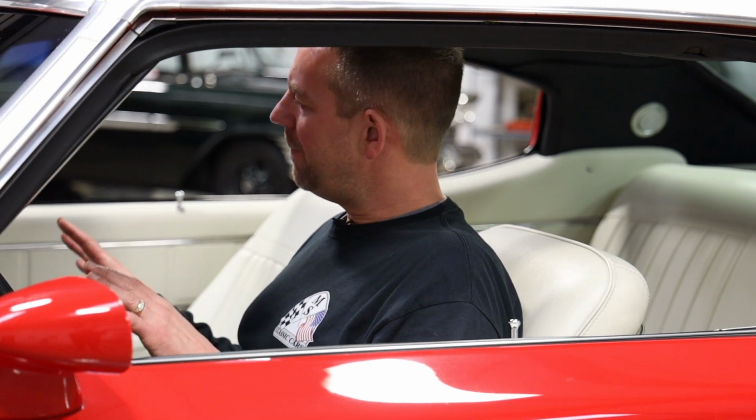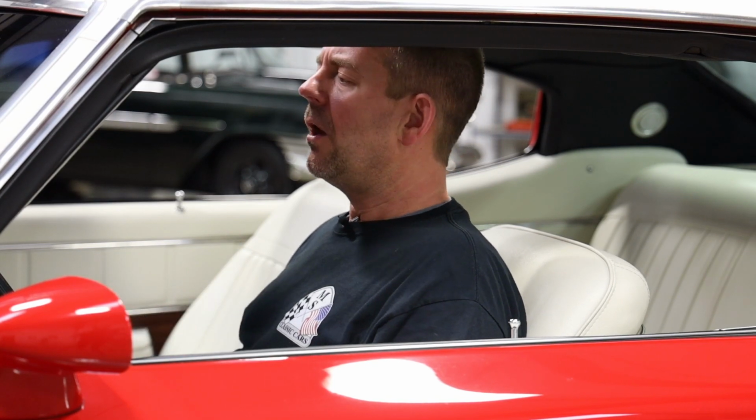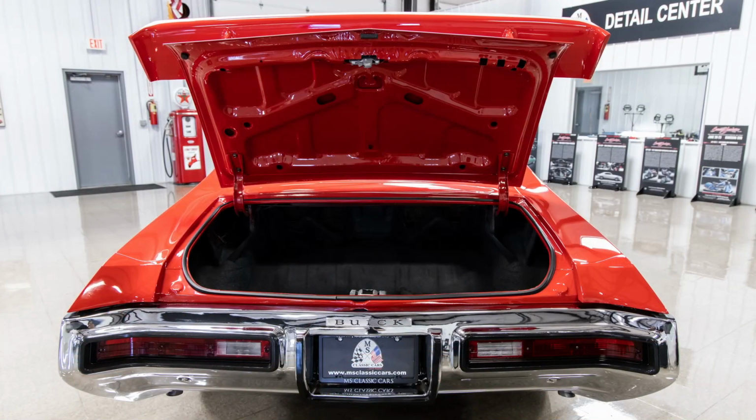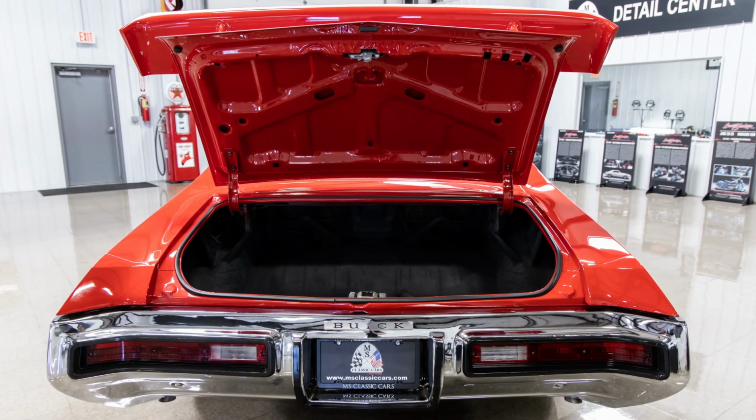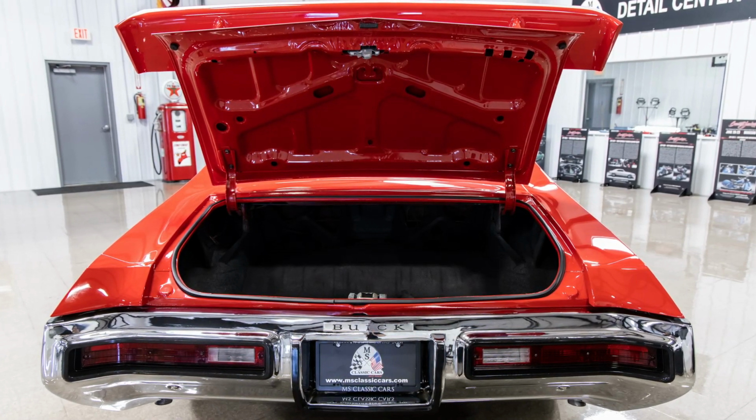They did a beautiful, beautiful job with the interior, keeping it somewhat original, but giving it that perfect custom touch. The trunk compartment was nicely restored. There's no spare tire back there because obviously this car's got custom wheels and so forth. So just keep in mind, there's no spare tire, no tools, but the trunk compartment was nicely finished.